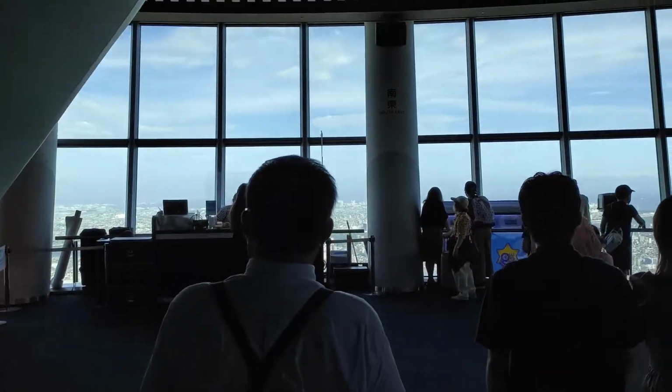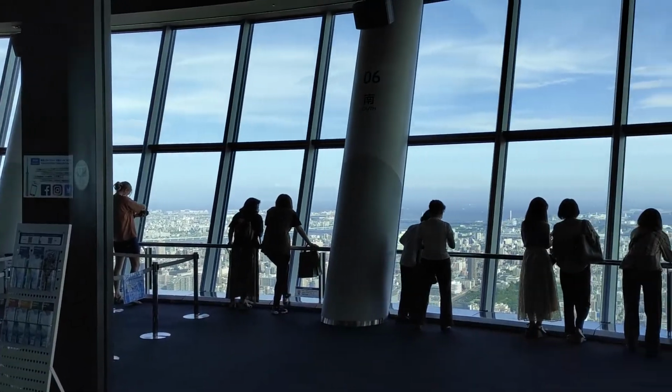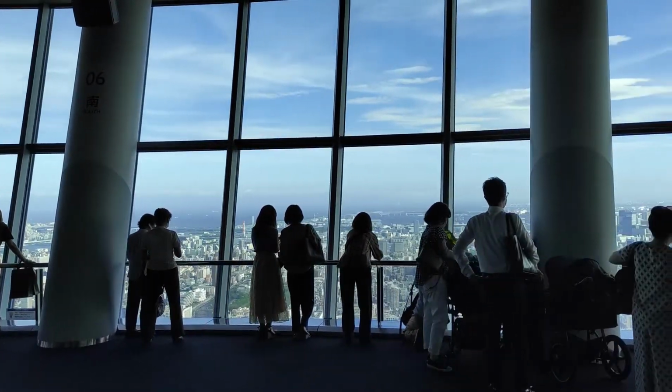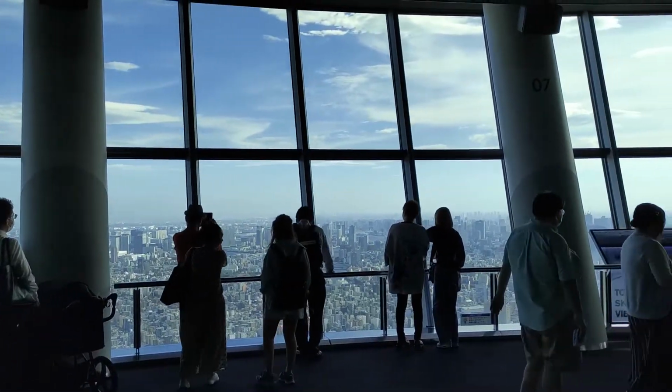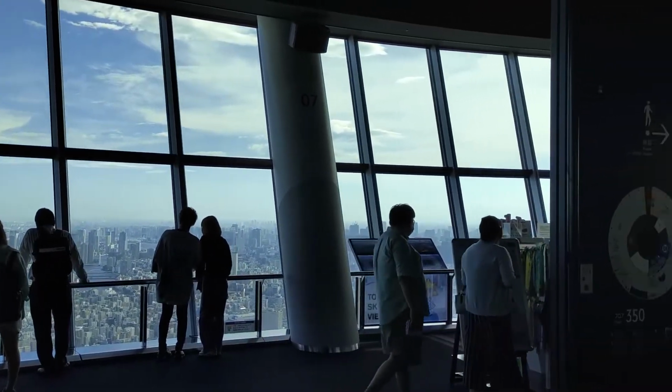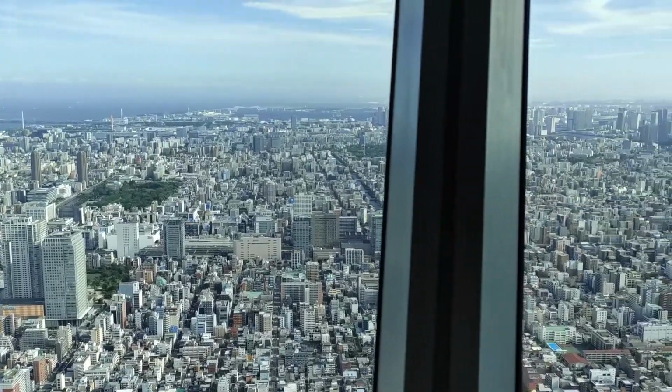This is the 350 meters high floor. From broad windows, you will get a 360 degree panoramic view, and you can overlook the entire Tokyo.